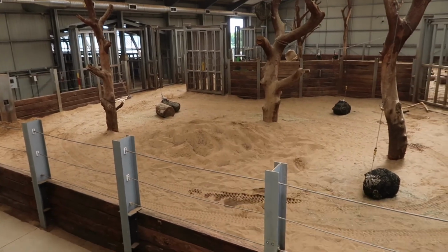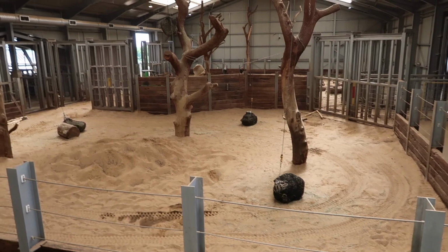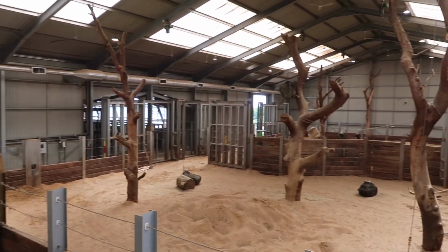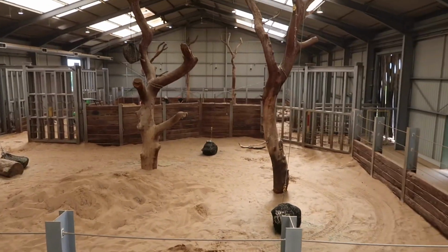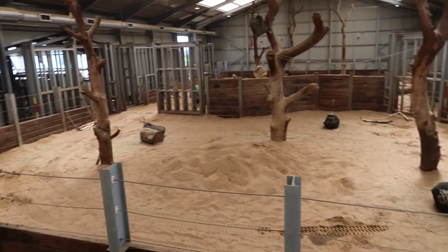There'll probably be food in amongst that heap there, in these bales. Just so it's not just handed to them, just so they have some interaction, and they have things hanging down from the trees. Sometimes they'll get bananas, but it is generally likes of cabbage, straw, berries, nuts, etc.